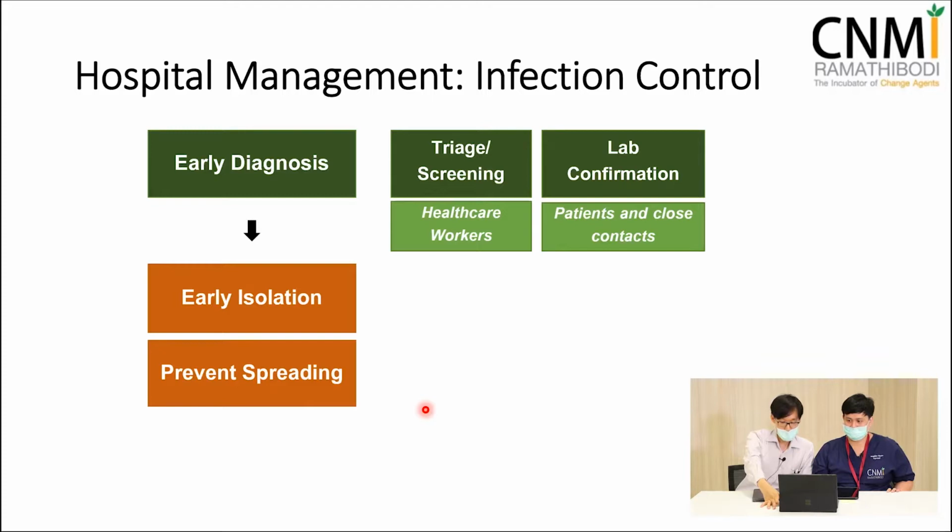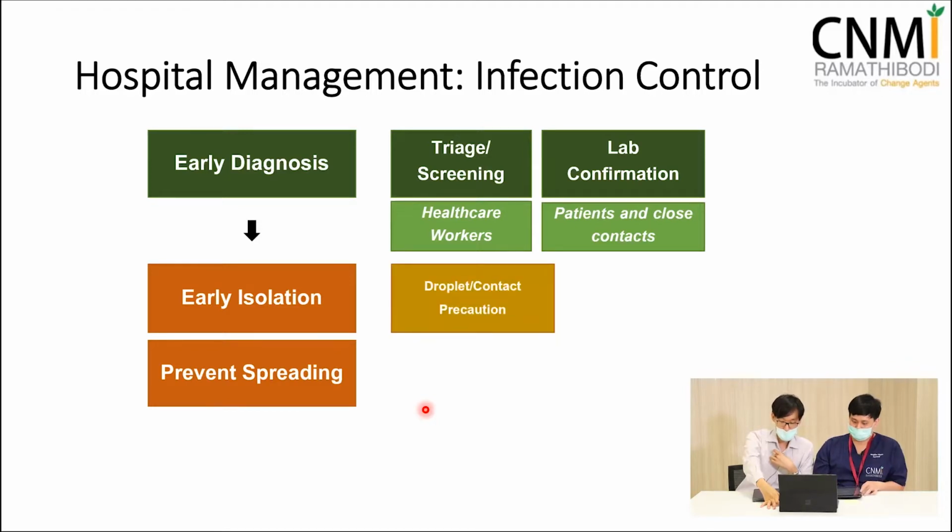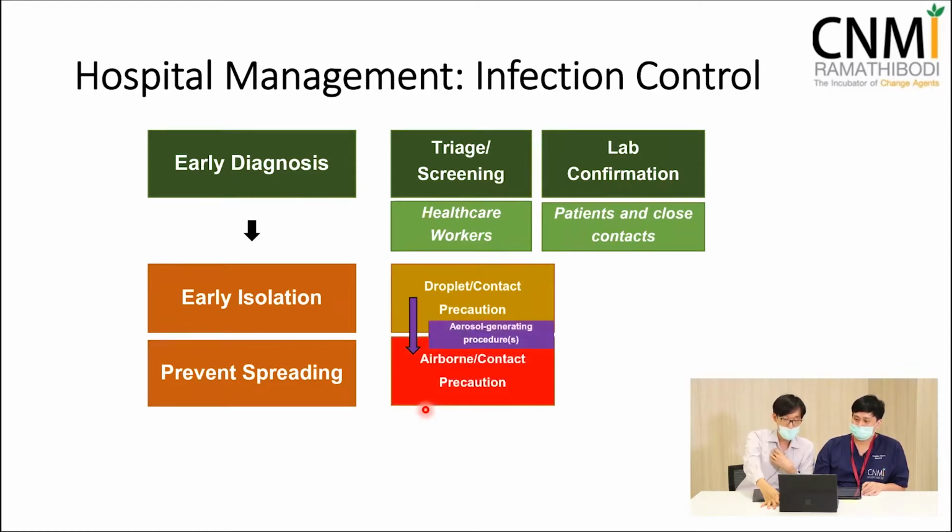As for the isolation, the suspected or confirmed COVID-19 patients should be put on the droplet and contact precaution. Unless there is an aerosol generating procedure performed, in which case the isolation should be changed into the airborne plus contact precaution.